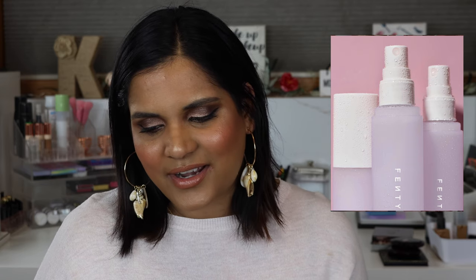Okay, guys, we're almost to the end here. Hang in there. There's so much stuff happening. It's crazy. So the next thing I'm anti-hauling is the Fenty What It Do spray for $30 and the gloss bombs for $19. So the spray was easy because I have so many sprays I'm trying to finish up.